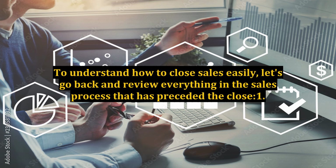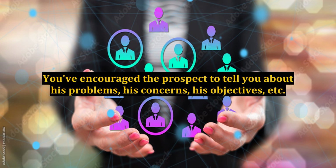To understand how to close sales easily, let's go back and review everything in the sales process that has preceded the close. 1. You've encouraged the prospect to tell you about his problems, his concerns, his objectives, etc. In effect, he's told you what would be necessary for you to make a sale. Point 2. You then organized and summarized the things he said, so that you now have a clear-cut understanding between you. You have a common agreement as to what is necessary to make the transaction.